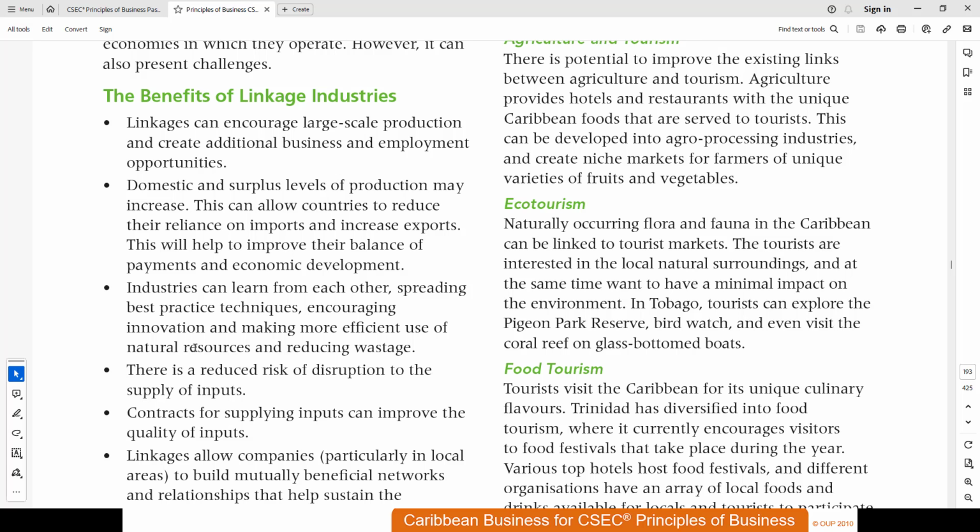But if your stuff is being sourced locally, you can just run down the road, drive wherever, collect them. You don't have to put them on a boat, import them, ship them. The sea might be rough, weather might delay the transportation, etc. When it's locally sourced, it reduces disruption. So you can see how all of this can lead to the economic development of the country.